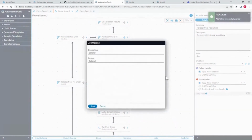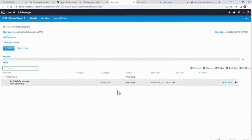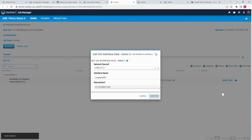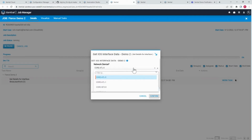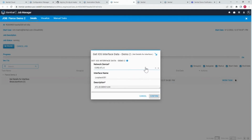So let's run it. We've done the work building the compliance. So when I run this, we can take a look at the job, and it's going to show us step by step what's going on in the process. We also have the ability to do manual tasks, meaning the automation stops and allows us to either view data or provide input. I told you that the input for creating an interface has got to come from a different source, right? So we need things like what device it's on. In the platform, we can create forms, and in the forms, we can actually validate the input as well.